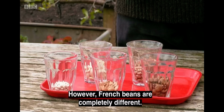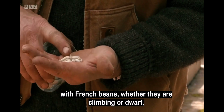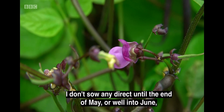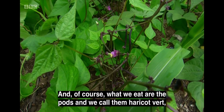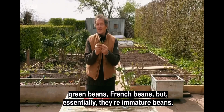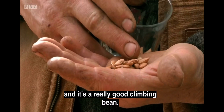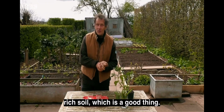However, French beans are completely different. These like heat, and the biggest mistake people make with French beans, whether they are climbing or dwarf, is that they sow them too early. I don't sow any direct until the end of May or well into June, and they will grow fast, and you can be harvesting them in 40 days. And of course, what we eat are the pods, and we call them haricots verts, green beans, French beans, but essentially they're immature beans. Now, this is one of my favourite varieties called Blauhilde, and it's a really good climbing bean. French beans, both climbing and dwarf, don't need a particularly rich soil, which is a good thing.